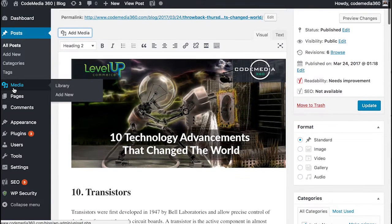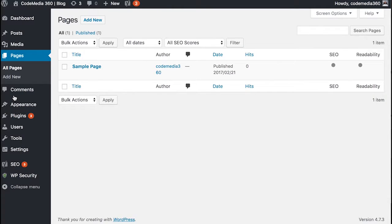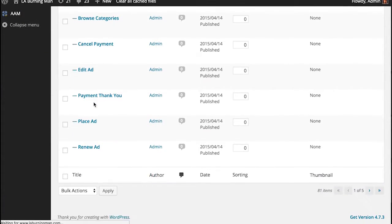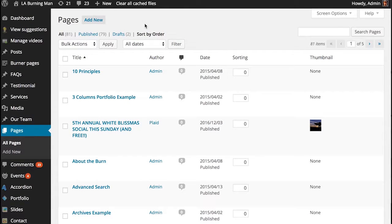Going back down, we have Pages. Pages and posts are sort of the same thing, they just have different styles to them. Just to give you an example, we'll go to Pages over here, and this lists all of the different pages that are on the site.